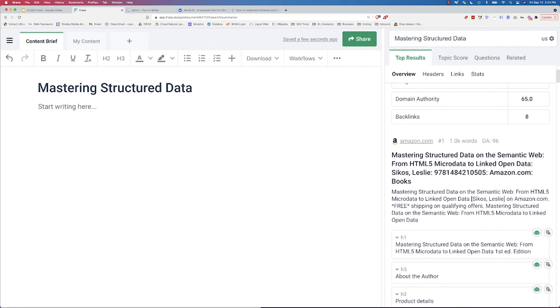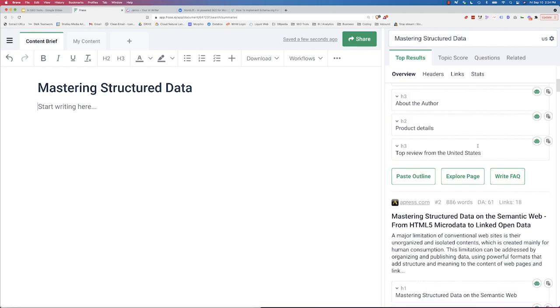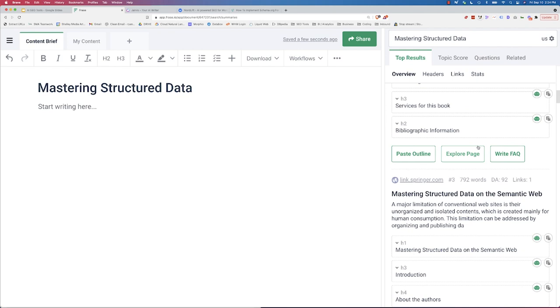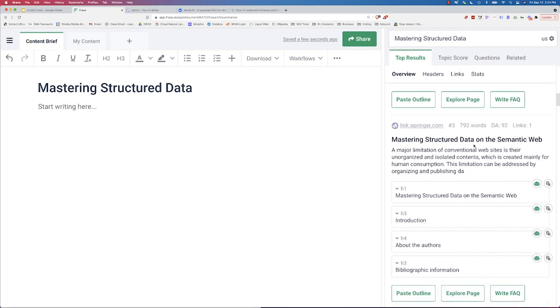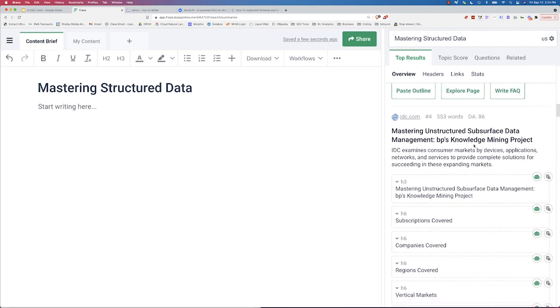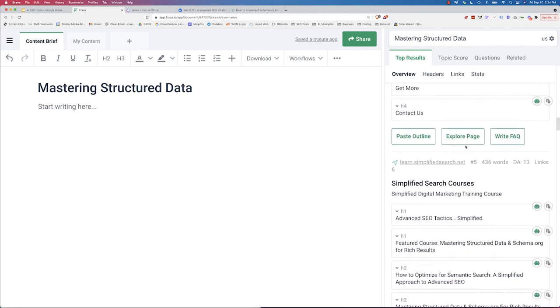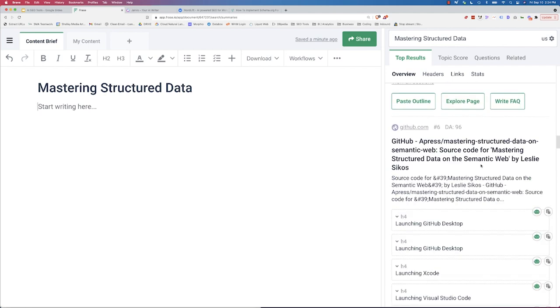Without a shadow of a doubt, it's exactly what I thought would show up here. It would be Mastering Structured Data on the Semantic Web, an awesome book. If you haven't read that and you're interested in structured data, I highly recommend it. I talk about it in my course as well. As you can see here, it's talking about this book. So is Apress, which is who the book is published by. A lot of this SERP right here is actually talking about this specific book. And there you go. We actually have our Learn Simplified Search course as well, which has this specific title. So I can start to see the outlines.